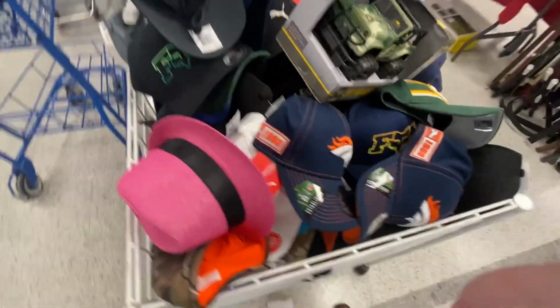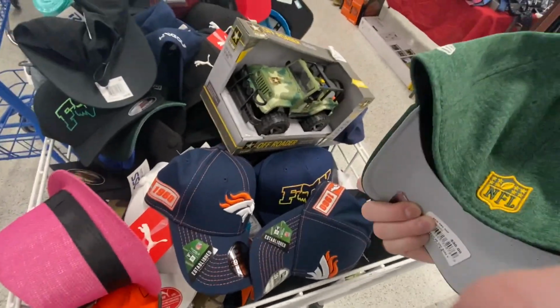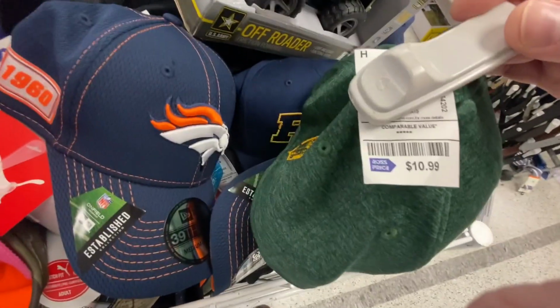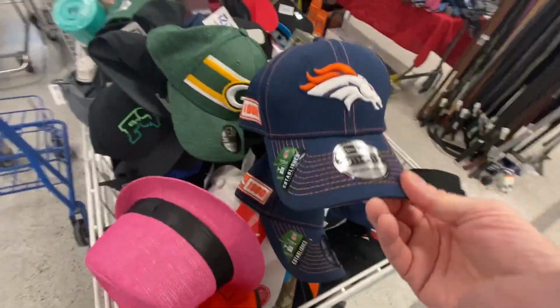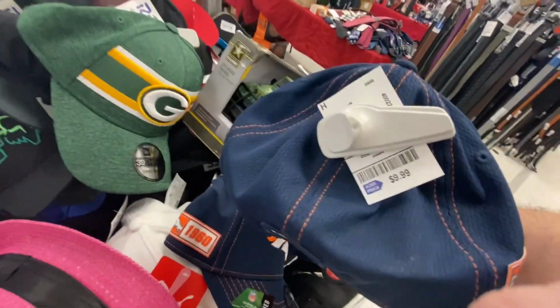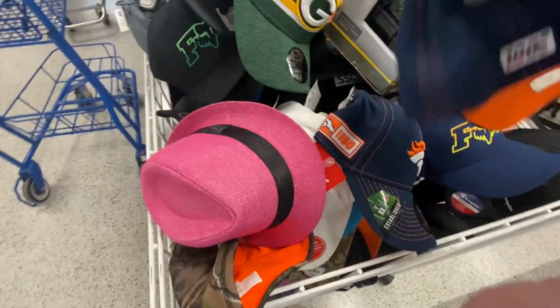You know we can't leave without checking out some hats. Look at this. My Ross is getting in tons of hats for Christmas time: Green Bay Packers, Denver Broncos, and all my hats tend to be $10.99 or at the most $11.99. Retails on them range anywhere from $28 all the way up to $40 sometimes. I found some really good hats in here before, so be sure to check out your hats.